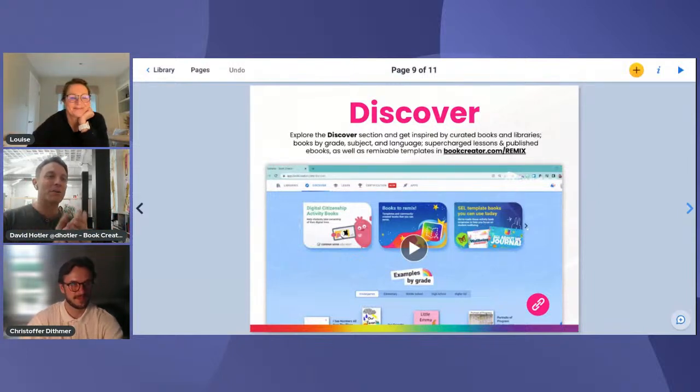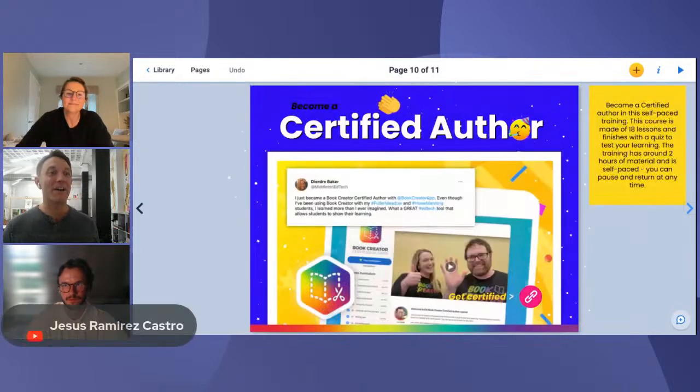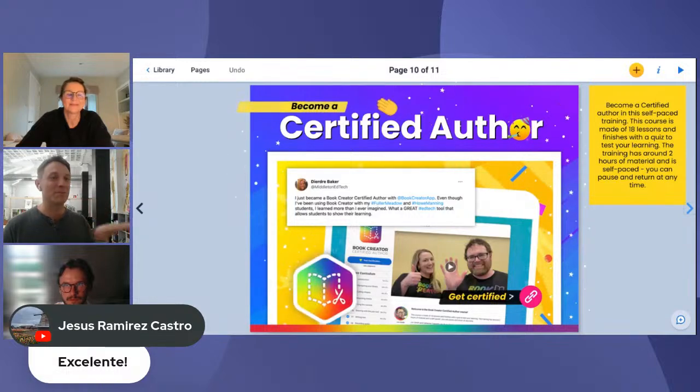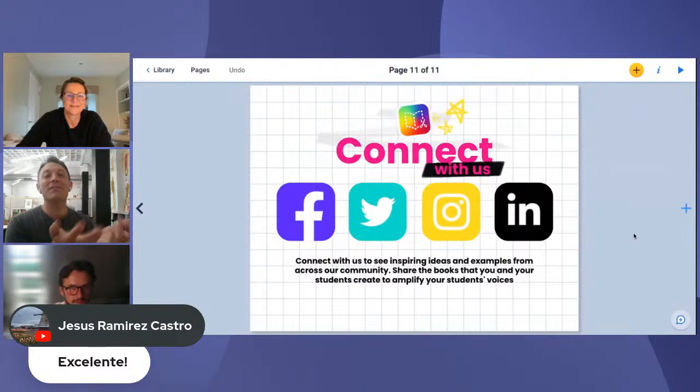But if you head on over to bookcreator.com/remix, you're going to find a lot more templates that you can use, not just those first-time templates. We also have a certified author course that's absolutely free for you to jump right into. It's about 90 minutes long. It'll teach you all the basics, and we would love to connect with you on social media.